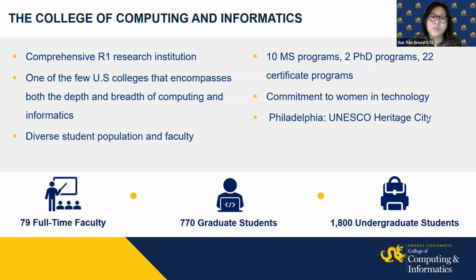CCI is one of the few colleges in the US that has both the Department of Computer Science and the Department of Information Science. That is very rare to have both under one roof. In most cases, the computer science department is with the School of Engineering, and then the information science school is its own thing. It's usually called the I school. There's a community of I schools across the country. We are a member of that as well. But it's rare to see both together.